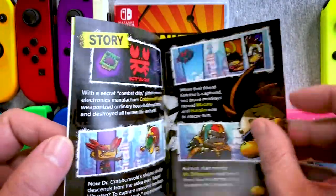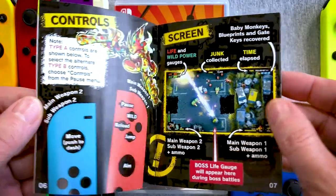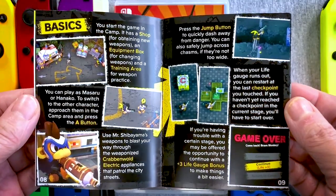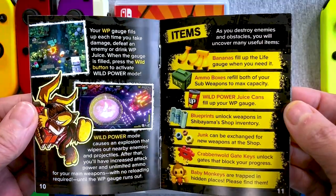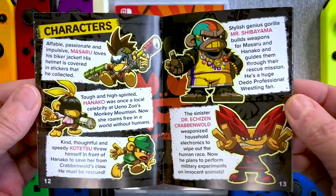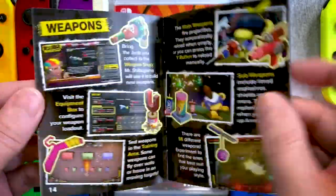Lots of beautiful, colorful art. And it's an actual instruction manual, as it does tell you how to use the controller, so that's always nice. We get some basics of how the game itself works. Little items list, that's pretty fun. I always love manuals, man. I grew up in that era, so it's nice to see these things kind of making a comeback, at least in a lot of these special edition games.